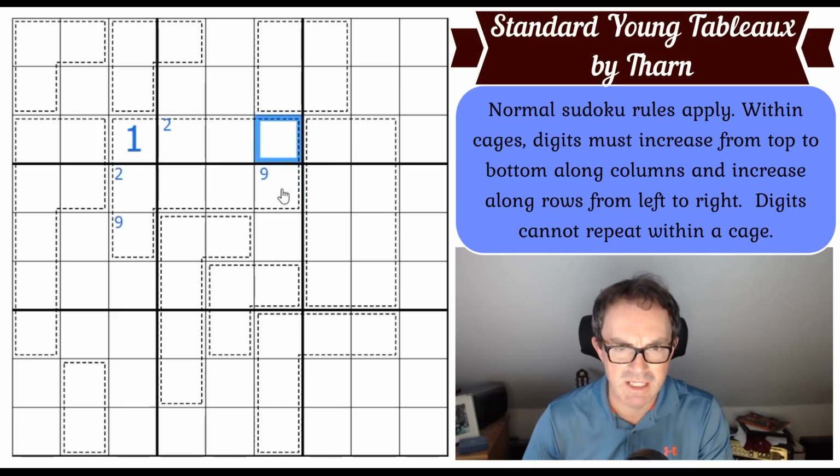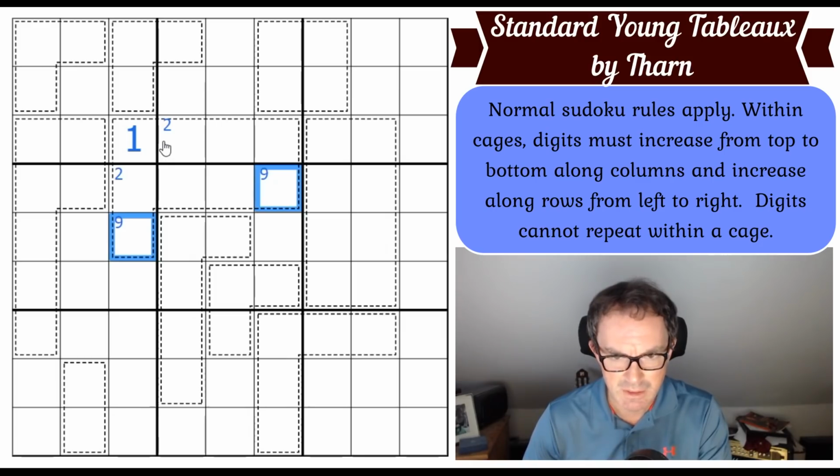I don't think 9 could be here, because this would need to be 10, because coming down this column, this would need to be higher. So 9's in, I think, one of 2 places. I'm far from sure, but I think that feels right.